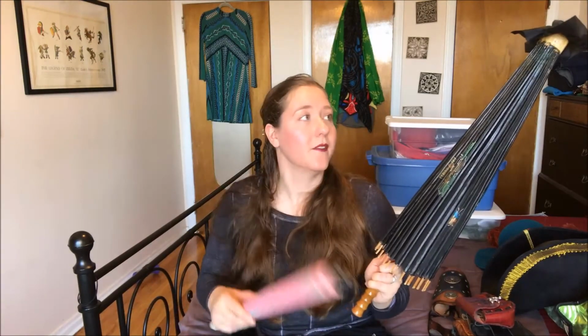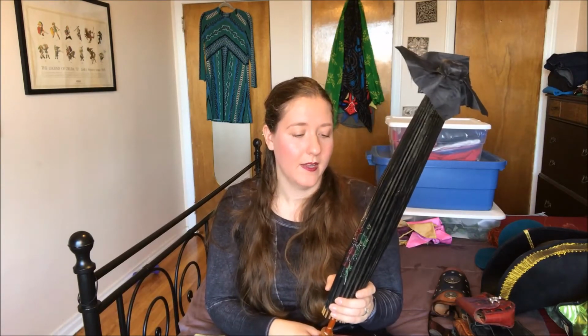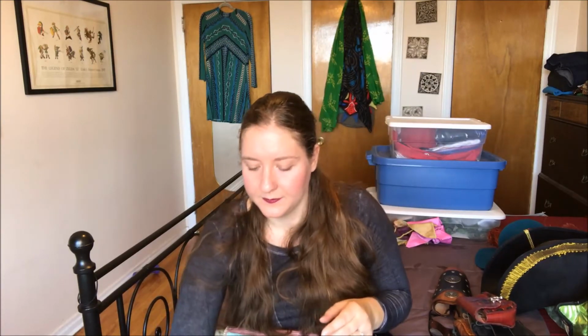So this is 2 out of 3 of my parasols. This black one has flowers on it. This actually originally belonged to my husband because he used it in a show and then he kind of broke it, so he gave it to me and then I fixed it. So I'm keeping it for myself. This I'm actually going to be taking with me on my trip to help keep the sun off my face because it'll fit in with the colors.